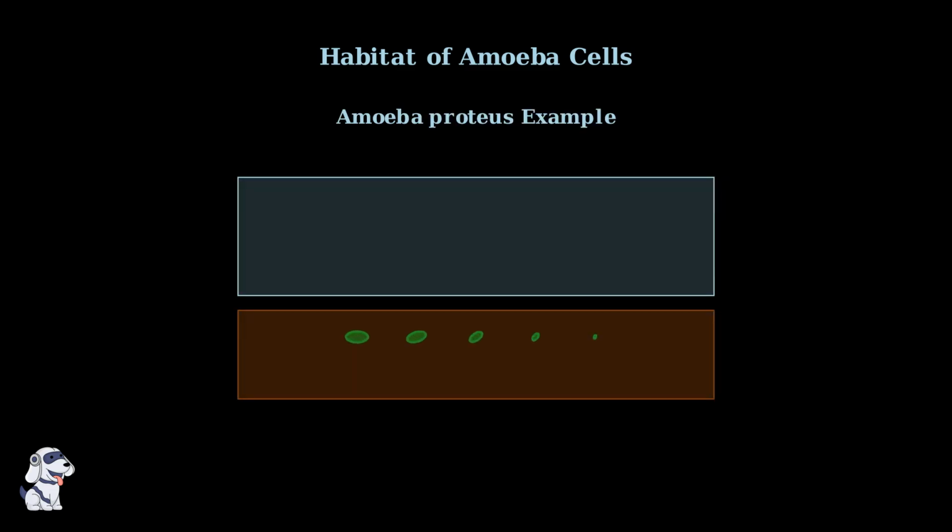Now let's look at a specific example to understand their habitat preferences better. Amoeba proteus, one of the most well-studied species, has a particular preference for living on decaying vegetation at the bottom of freshwater environments. Here we can see Amoeba proteus in its preferred habitat, nestled among the decaying plant material where it finds abundant food sources.